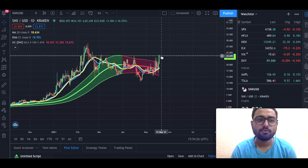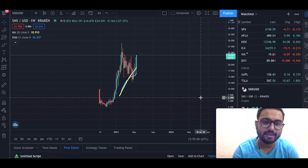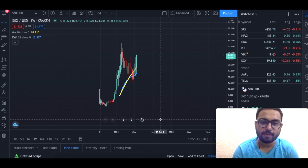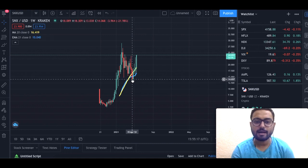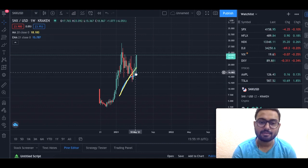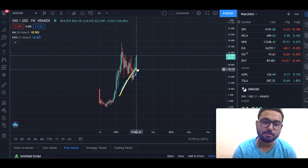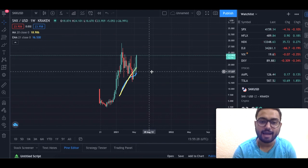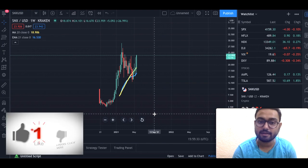Now let's move to the weekly time frame. We are on the weekly time frame on the Synthetix US dollar chart, and we have opened this week on top of the bull market support band. A couple of weeks back, we were below the bull market support band for some time. Then we quickly moved above it and were trading alongside it. But this week, we have moved above it and are treating this bull market support band of the 20-week SMA as a great support level.